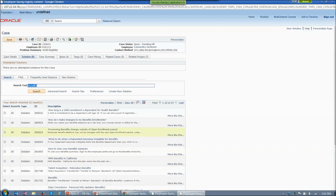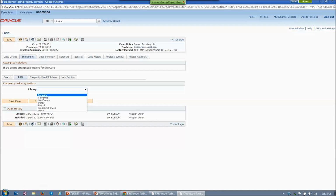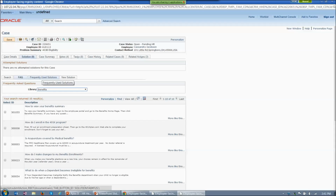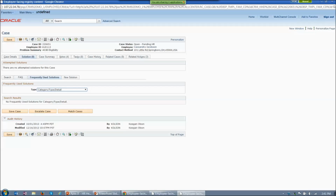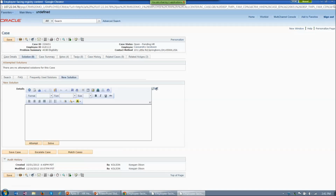This search can be contextual in that it could search for, show me solutions that are linked to the location or the business unit that's specific to that employee, the location or the role that person is in. You have the option to expose here FAQ libraries, frequently used solutions. So based on the type of case that it is, it could show you a list of cases, or you can choose to have an agent add a solution there. That's typically not necessarily recommended, but the functionality is there.